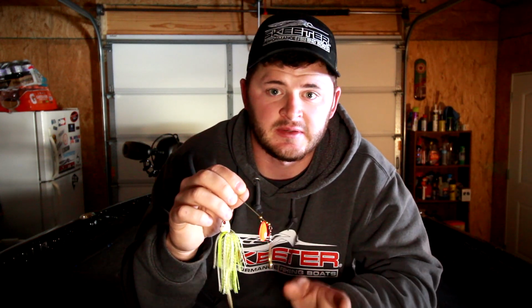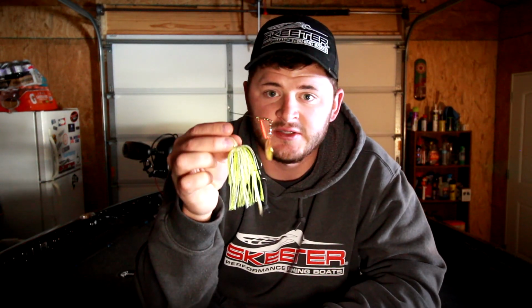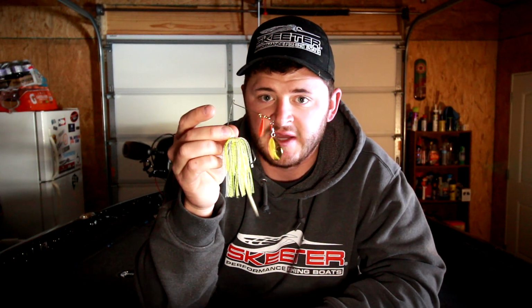So again, the places I like to fish this are exactly the same as a jig. It depends on what mood the bass are in that day. I've noticed some days they'll eat a black and blue jig better than they will a spinnerbait. I've seen days where they eat a spinnerbait better than they do a black and blue jig. But rocky banks, laydowns, cover, just anywhere you can really get that spinnerbait in tight to that cover so those fish can actually find it and eat it.